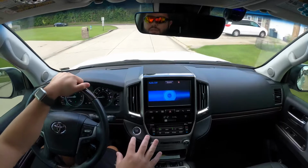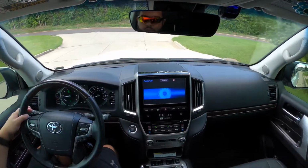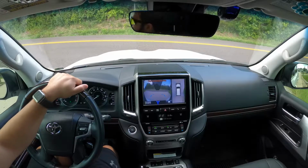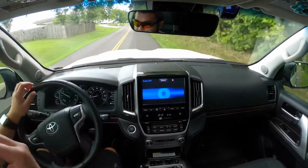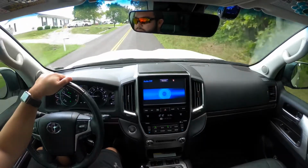Since we've owned this, there are things that I wish I had in my truck, like you'll see here, the 360 camera, which shows the front view when you come to 5 miles an hour or below. I really love this. This is one of my favorite features on this thing. I really wish they would have done it on the Tundra, but they didn't, so here we are.